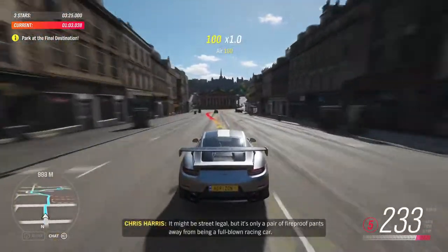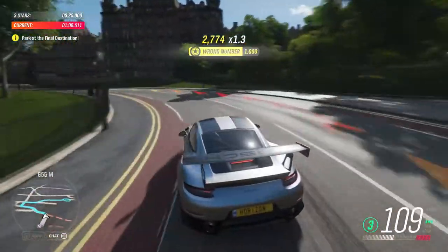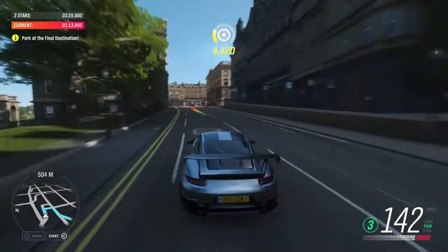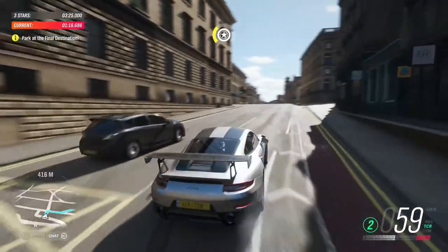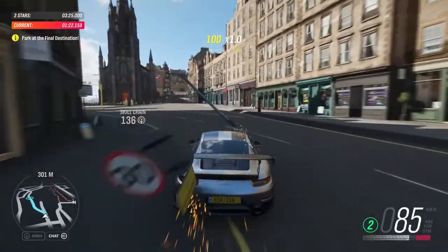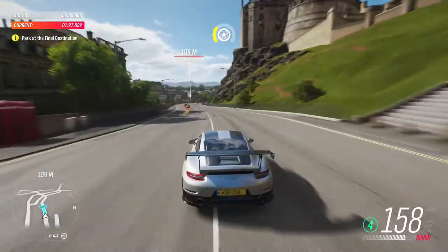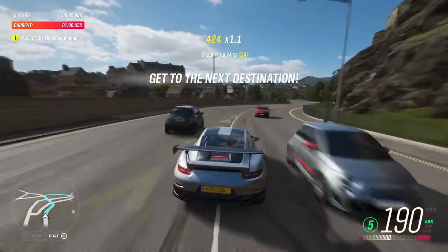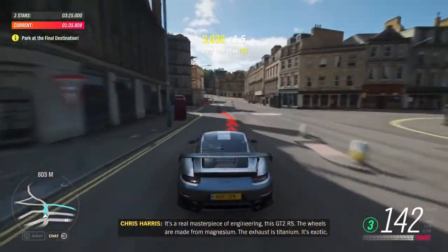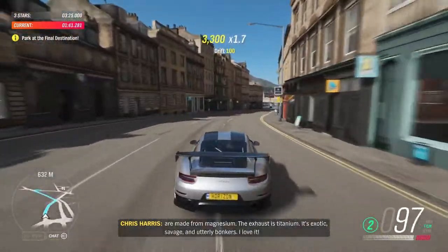It may be street legal, but it's only a pair of fireproof underpants away from being a full-blown racing car. It's a real masterpiece of engineering, this GT2 RS. The wheels are made from magnesium, the exhaust is titanium. It's exotic, savage, and utterly bonkers. I love it!